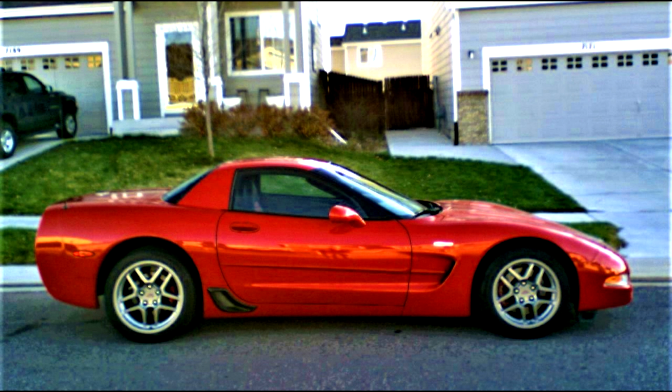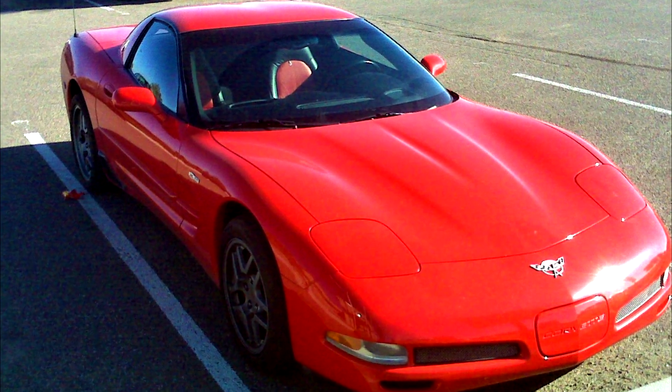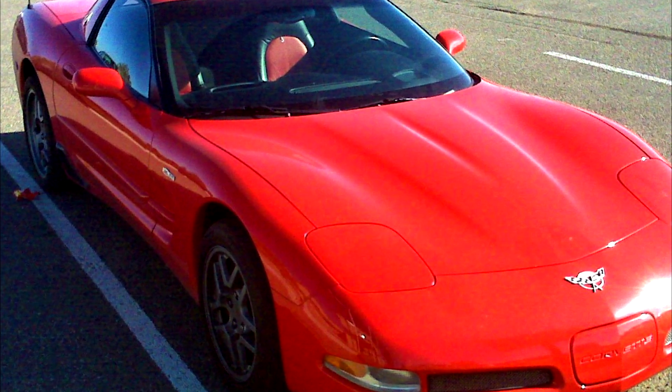This Z06 also had sleek, beautiful lines and was very exotic looking for 2003. I still remember when I saw the front of this car and it had the mesh metal right below the headlights. And I just thought, man, it just looked exotic to me. And so the exterior was gorgeous.